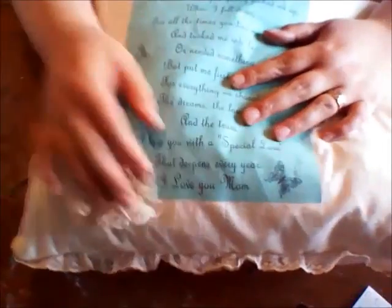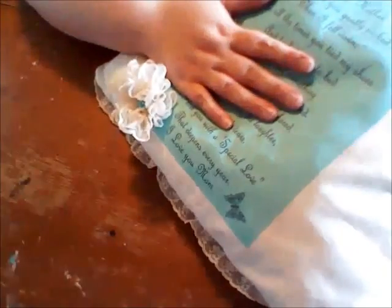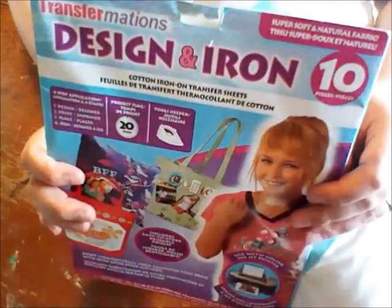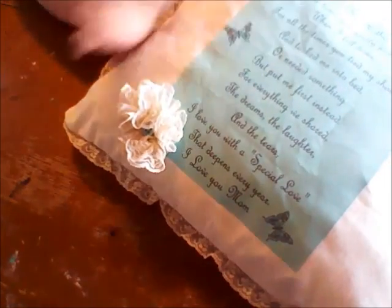So anyways, I wanted to share this with you. I made this pillow for my mother-in-law. It's got like a little flower plume out of lace here. And I trimmed it all in coordinating lace. And it says a poem. And then I have butterflies on it. And this is just an iron-on applique thingy. It's this stuff right here. You can pick this up at Michael's. So, I really like using this. I've done t-shirts for babies and stuff with this. Really cute ones. But anyways, back to the haul.